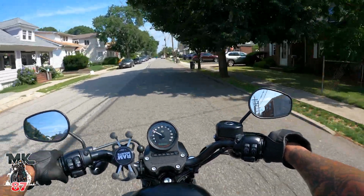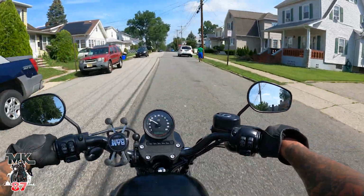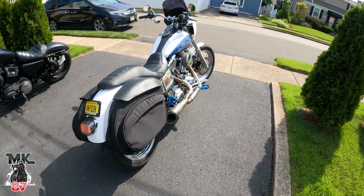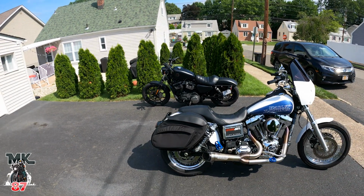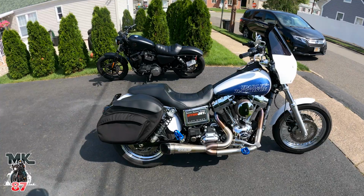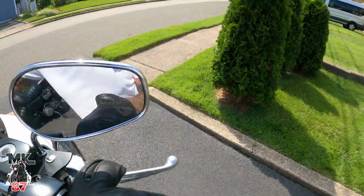Now let's head back home. Let's hop on the Dyna and compare how that's different to this bike. All right, so we've got my 2015 Dyna Lowrider right here. As you can see, a huge difference in size when they're next to each other. We'll throw a leg over her and continue with the video.